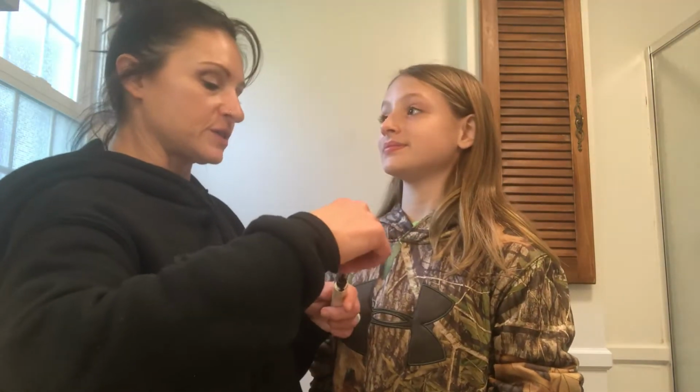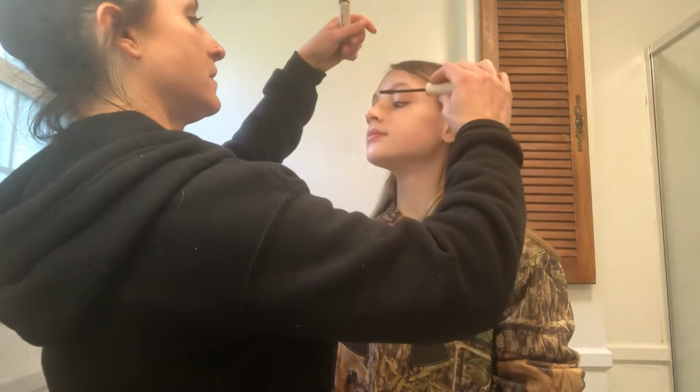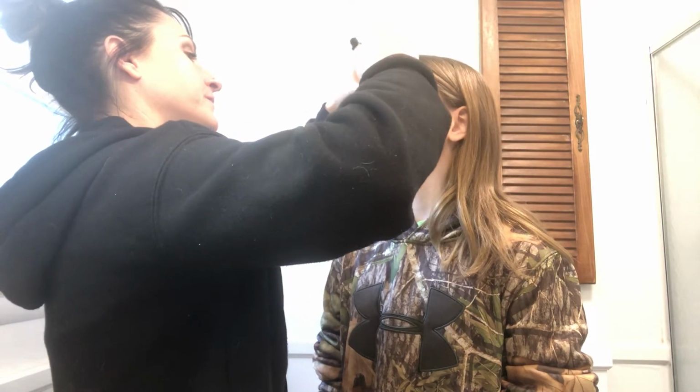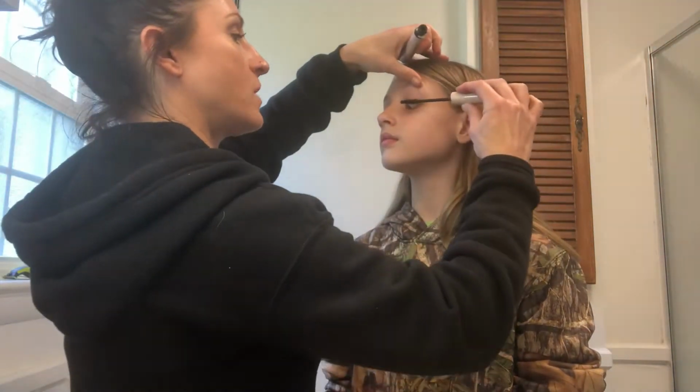Okay, I'm going to go in. I want to teach her to do this all on her own, but I just want to go in and look down. So I'm also going to hit the top of her lashes too. And then if we get mascara on your lid or anywhere that you don't want it, your best tool is a Q-tip. So that's what we're going to use here. Now, we got a little on there.